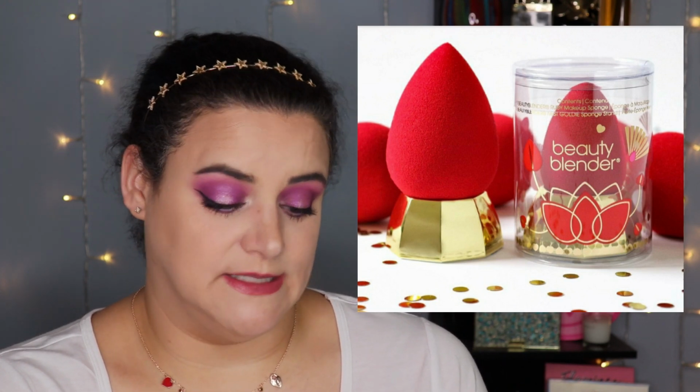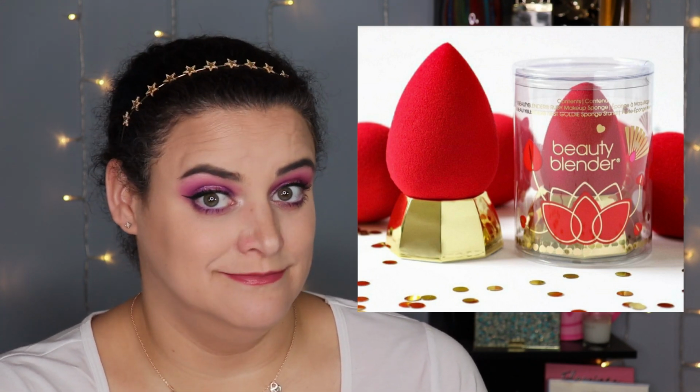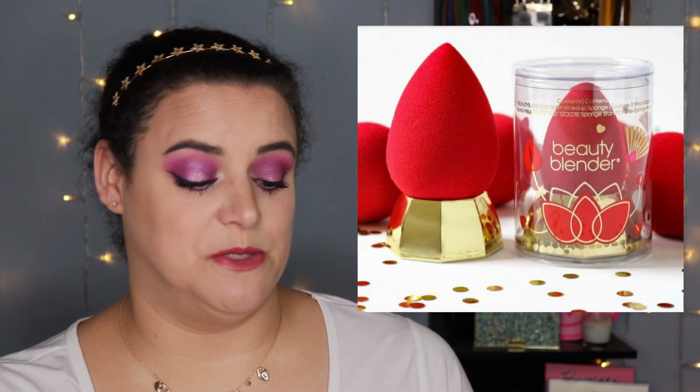So they have jumped on the Lunar New Year trend and they have released a red sponge that they are going to charge $26 US for. And it's more than their regular sponge because it comes with this chintzy gold plated holder. Nope. Nope, nope.